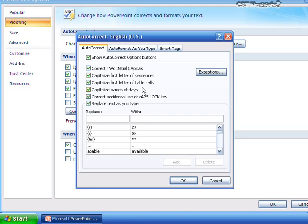First letter of table cells. Capitalize the names of days, like Tuesday, Wednesday, Thursday. The accidental use of caps lock key: it'll notice that if your caps lock is on and you hit the shift key for a cap and then the rest starts typing capitals, it'll say, uh-oh, you have the caps lock on and you probably don't want it. You can turn that on or off. And then here's that replace text as you type.